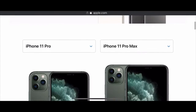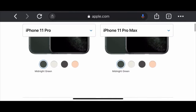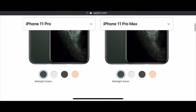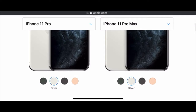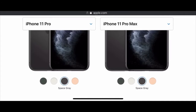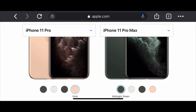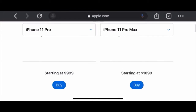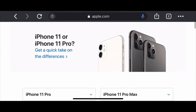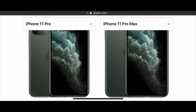Alright, so here we are back on the same website again but with different comparisons. Alright, the colors. They both start at the same colors. They have the same colors available: midnight green, silver, which is more of a white, like I said in the last video, space gray, and gold. Just in case you didn't watch the previous video, the midnight green is a new color for the Pro and the Pro Max. And the purple and the teal, I'm pretty sure is what it's called, is a new color for the iPhone 11.